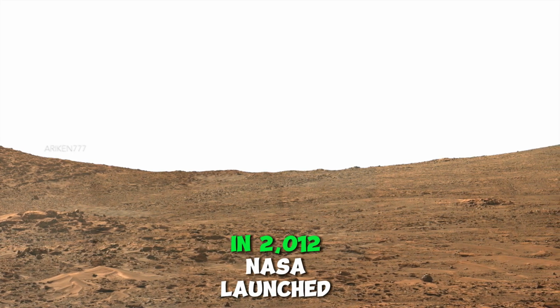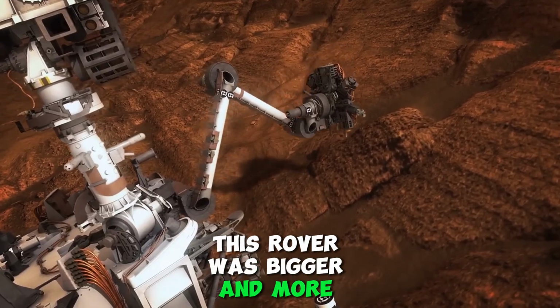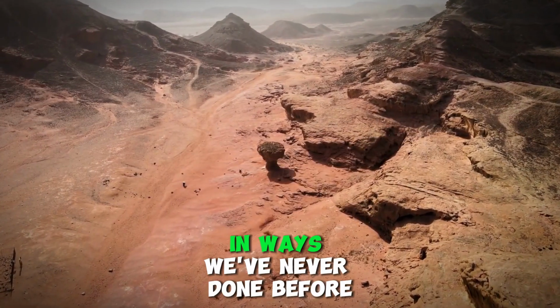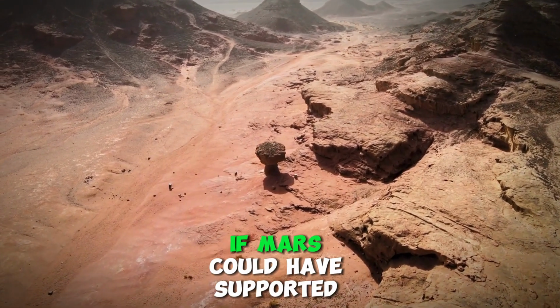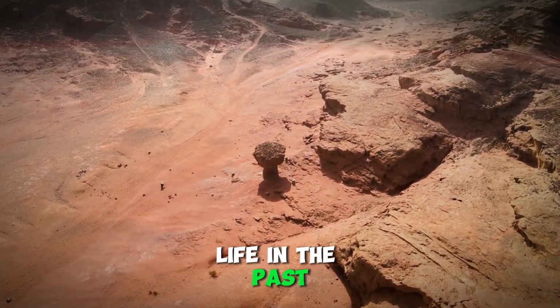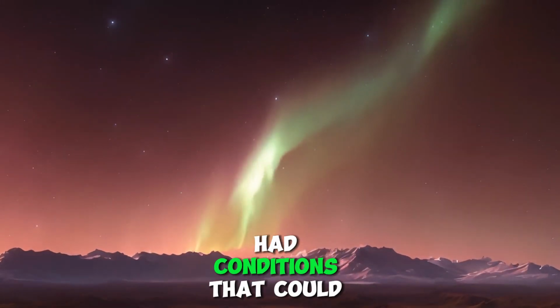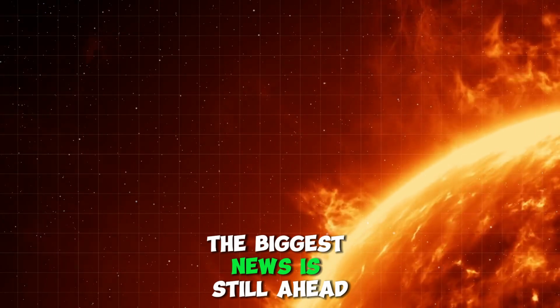In 2012, NASA launched the Curiosity rover. This rover was bigger and more advanced. It had powerful tools that allowed it to study Mars in ways we'd never done before. Curiosity's mission was to find out if Mars could have supported life in the past. And guess what? It found signs that Mars may have once had conditions that could have supported microbial life. But wait, the biggest news is still ahead.